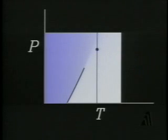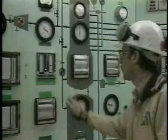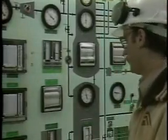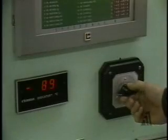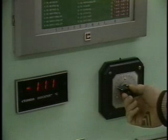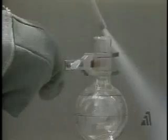For some substances, the temperature has to get very cold to reach the critical point. Oxygen, for example, has a critical temperature of 119 degrees below 0 Celsius. And in its liquid form, oxygen can only exist at even lower temperatures.